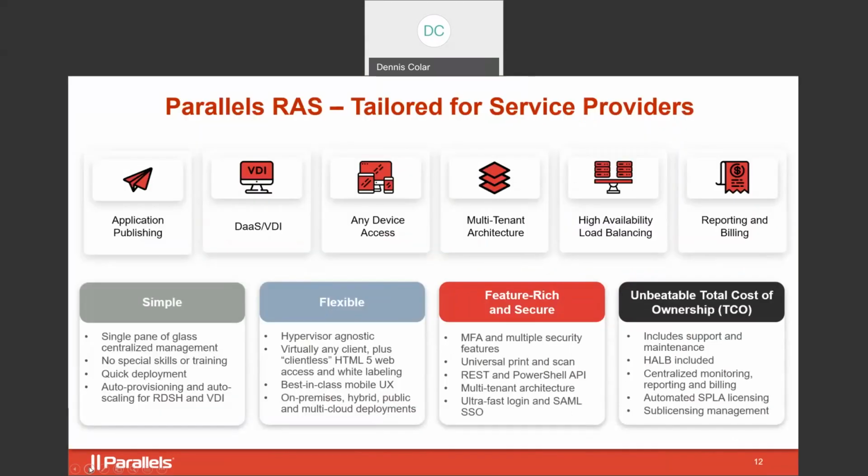So from a RAS perspective, here's how it's tailored to you. Again, you can read all of the components, but you can publish applications as mentioned up here. You can do desktop as a service or true VDI if it's so needed, or a combination of these 3 together. That's the other thing. It's a single license and it covers any aspect of how you want to deploy your architecture.